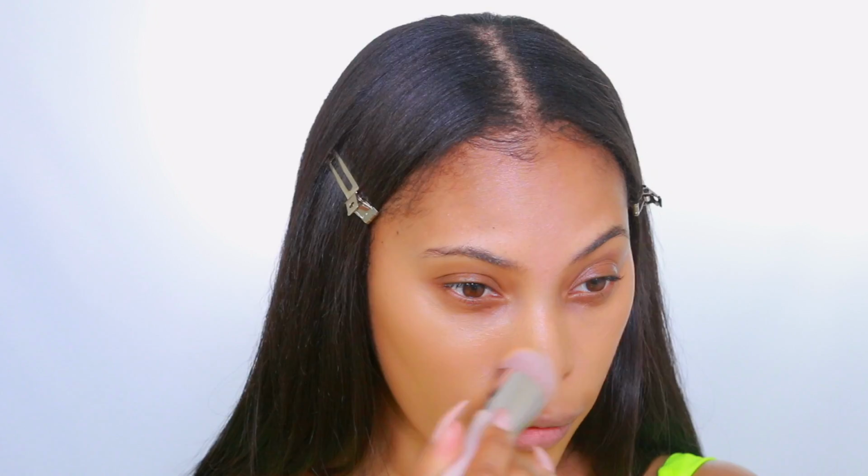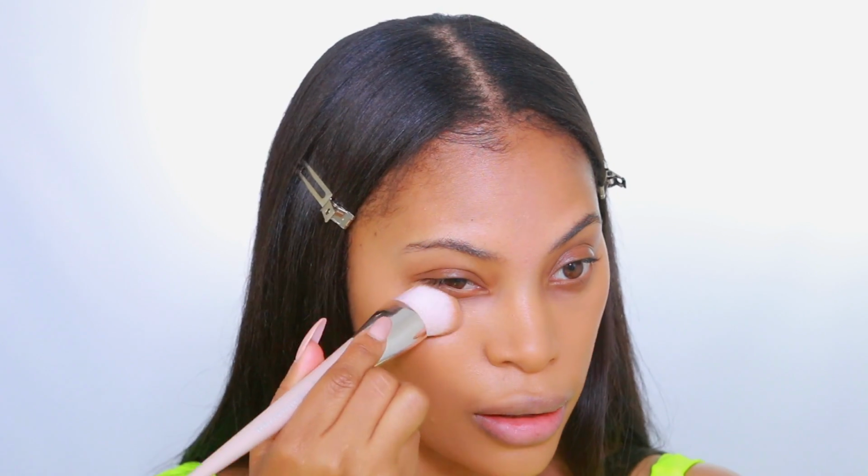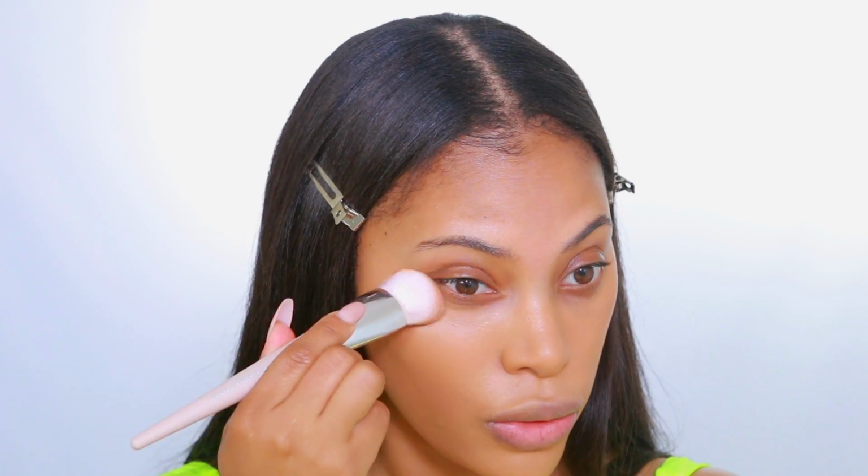So I actually like how the foundation is applying with the brush. However, if I use a sponge, I feel like I'd go a lot faster and get pretty much the same coverage. I don't have any foundation on my forehead, so you guys can see the difference that the foundation makes. The coverage is really good, you guys. And I have dark circles, and I usually color correct first before I apply my foundation. It's actually doing a really good job.